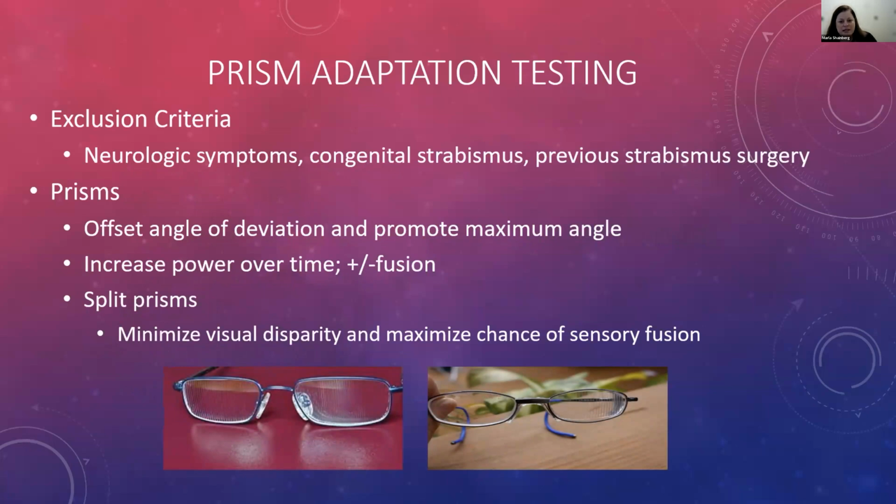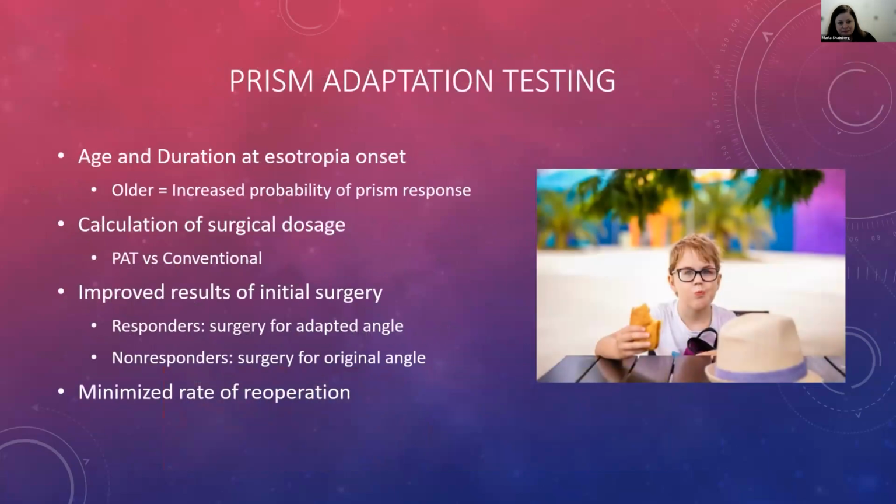Prisms are used to offset the initial angle of deviation, and the power is increased as the angle builds until fusion is either achieved or determined unattainable. Usually equal prism power is placed on each lens to minimize visual disparity and to maximize the chance for sensory fusion. The older age at ET onset increased the probability of a prism response, probably because motor fusion is more strongly developed in older children.